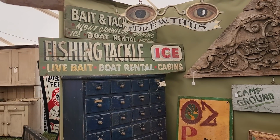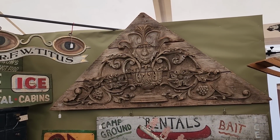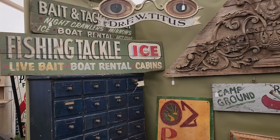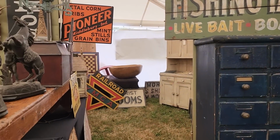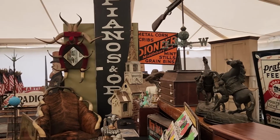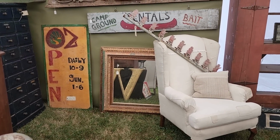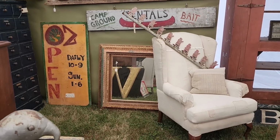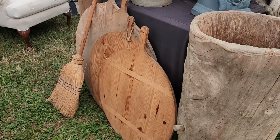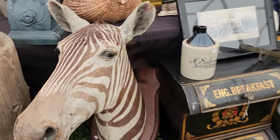Look at these back here. Oh my, oh, look at that, with that face, those eyes just are stunning. Just beautiful things. The mirror framed with early yardsticks. How clever. And a whole stack of big baking breadboards or peels. You know, you just never know what you're going to see.